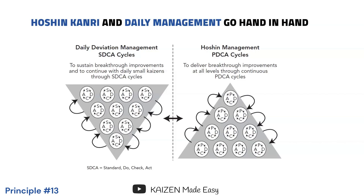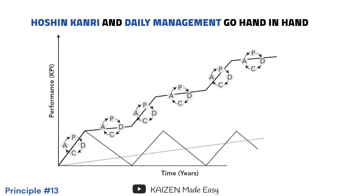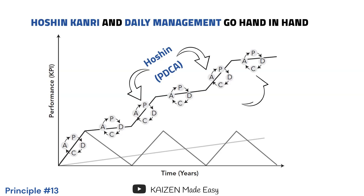Toyota developed a conceptual model to illustrate how SDCA and PDCA work together and what happens when one is missing. The model shows a disruptive process of breakthrough changes driven by Hoshin, followed by a period of SDCA, and then gradually working toward KPI targets. It illustrates an important point. When there is a big change, there is a lot of disruption, which means a lot of variation. To reduce the variation and get closer to the standards requires a great deal of SDCA at the front line.